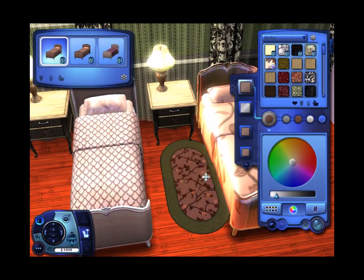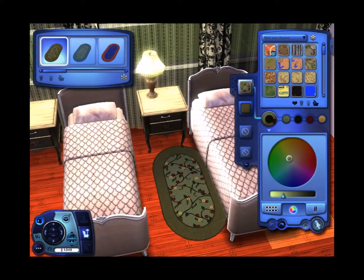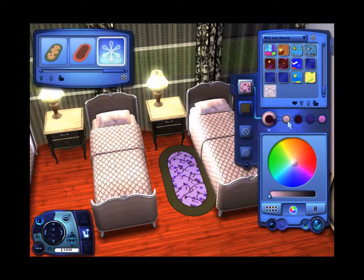But yeah, this is starting with this bathroom, and then all the bedrooms are almost the same, just different sizes, and the stuff that's in them is a bit different.